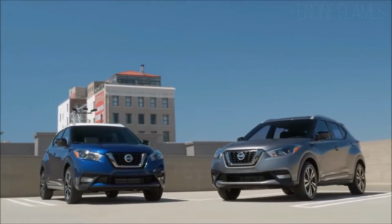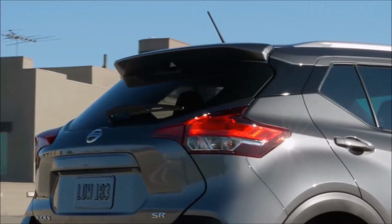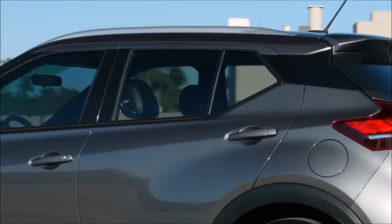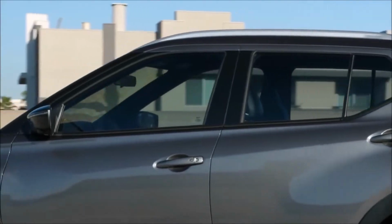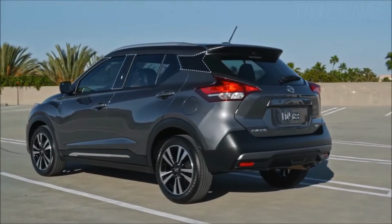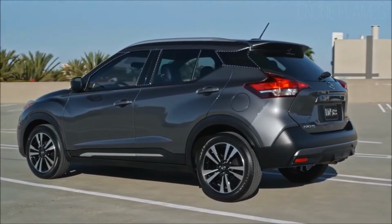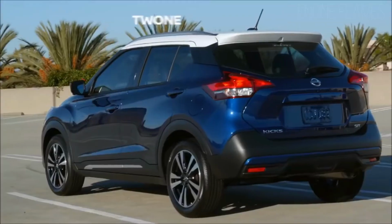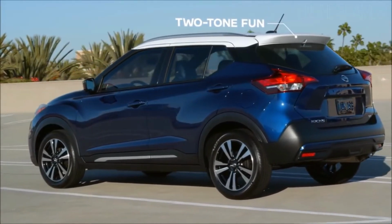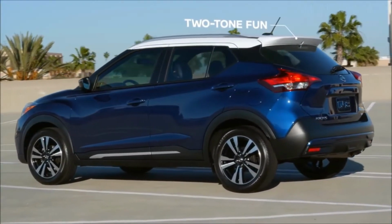Kicks is like nothing else on the road. Just look at the blacked out pillars that frame the windows. They might seem like a small touch, but these are key to the Kicks' dramatic look. Let's say you go for a Kicks where the roof and the lower body are the same color. See how the blacked out pillars create a unique floating roof effect. Or look at one that offers different roof color options, and those blacked out pillars really make the roof pop.